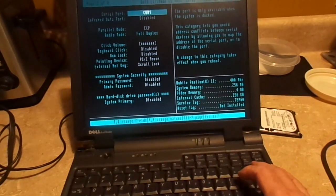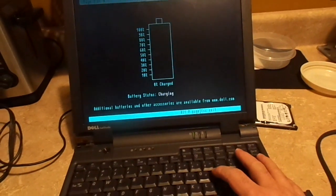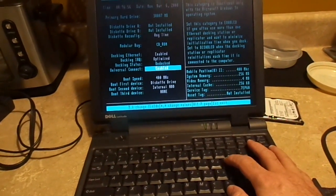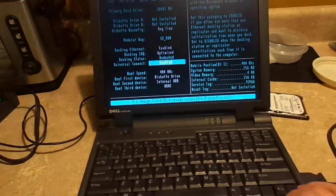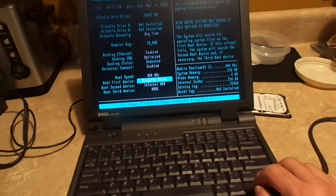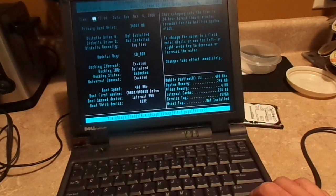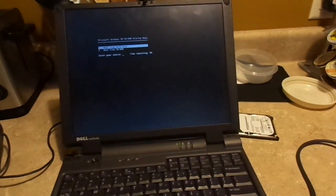Passwords are disabled, so we don't have to worry about that. Quick note on passwords. Oh, here we go. Yeah. We're going to do CD drive, internal HDD, third boot device, none. Now the BIOS, or the CMOS battery, is toast on this one, so it's not going to save any of our settings.